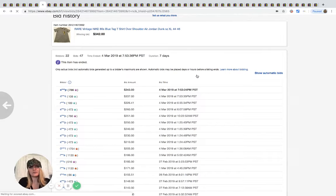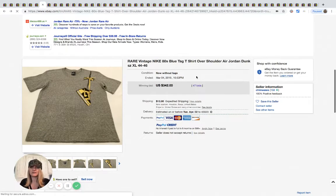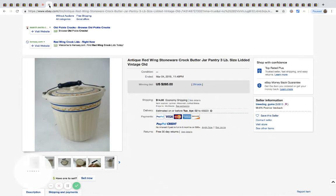22 bidders, so it's definitely something. If you see this shirt, it sold for $342. It's got the little Nike shoe hanging off the shoulder. $342, guys, for a t-shirt.